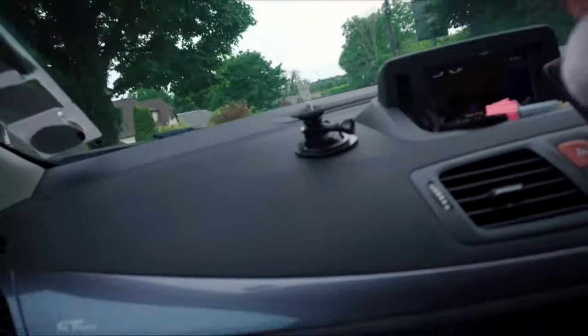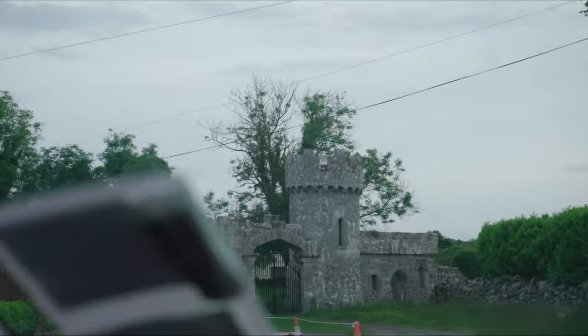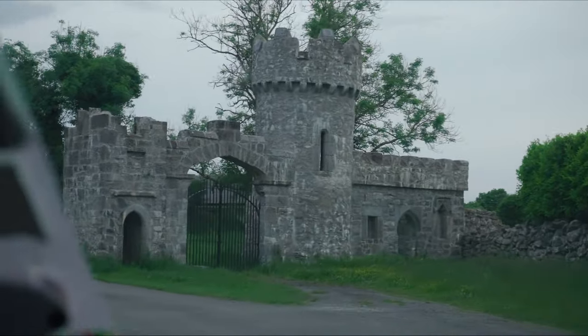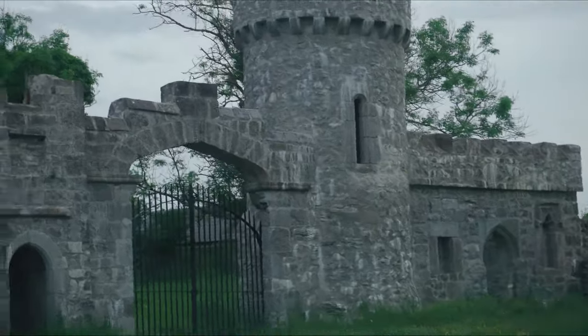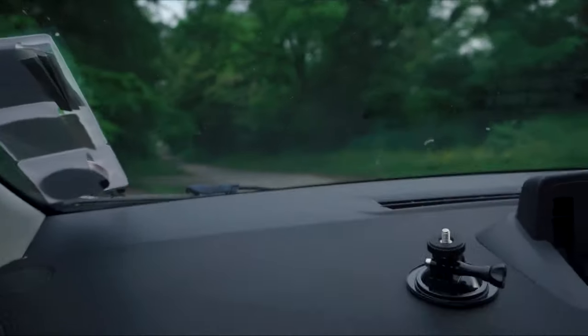So I'll show you, we're at it. Oh, it's closed. So you come to that archway, we just pull in and see. Oh no, you can drive down the side. So when you come to this archway on the side of the road on the left, you know you're in the right place and you just head down the road. So that's it, that's simple.